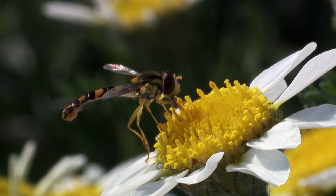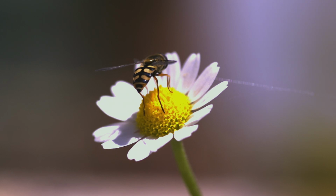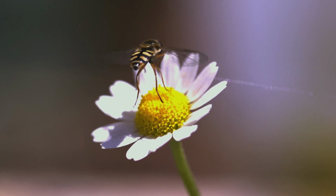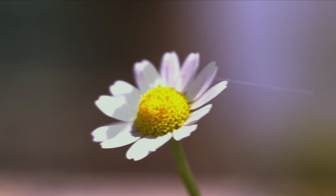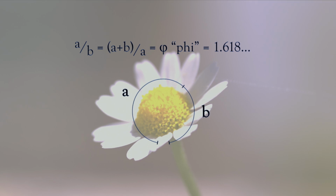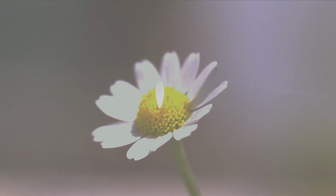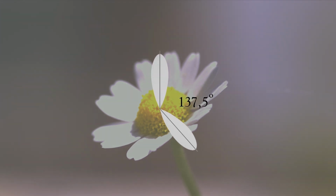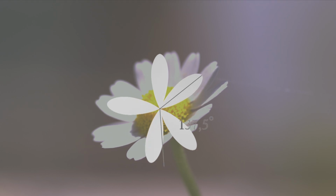In order to achieve this, plants also make use of phi, the most important number in the world. If we use the two segments that make up that proportion to make a circle, the angle generated measures 137.5 degrees. Every time this perfect angle is repeated, the new petal covers up the one next to it as little as possible.